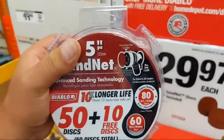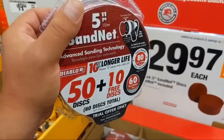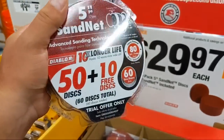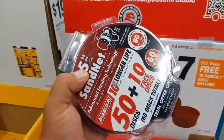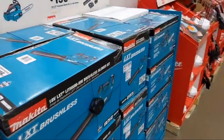If you're a homeowner DIYer, maybe you're doing a reno that involves some drywall, right? This is enough Sandnet for the rest of your life, because these things are washable, reusable. These things are awesome. $29.97. For the tradespeople, go and stock up on them now while you're getting 10 free. Why wouldn't you? Let's move on down.